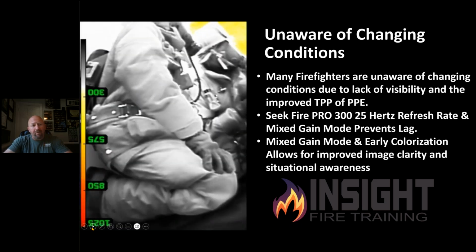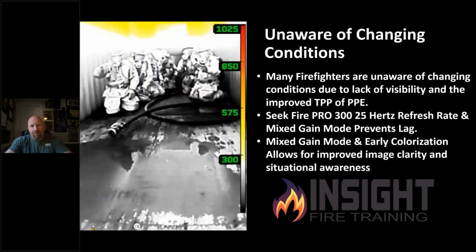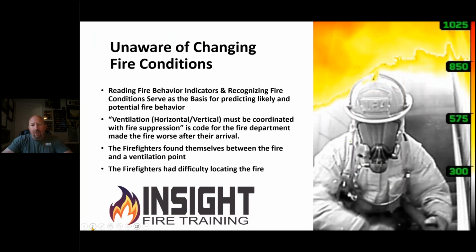See this little video here as we scan around and see how clear this is. When I talk about unaware of changing conditions, this little snapshot of the MSA pack coming down the hallway on this firefighter, coming down the stairs, is pretty impactful because they're coming down the stairs to do a basement attack and they come down, don't flow any water at all. They don't even have any idea what's hitting them in the helmet, and more importantly, in that 2 to 3 millimeter polycarbonate thing known as a face piece. They are taking a massive amount of heat.